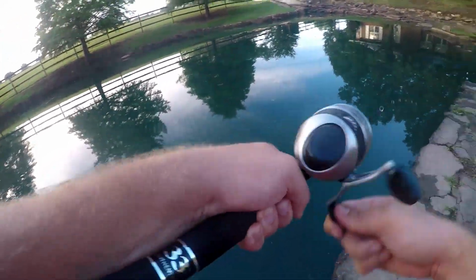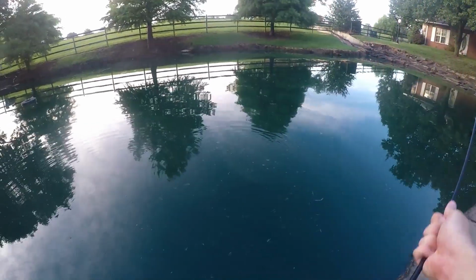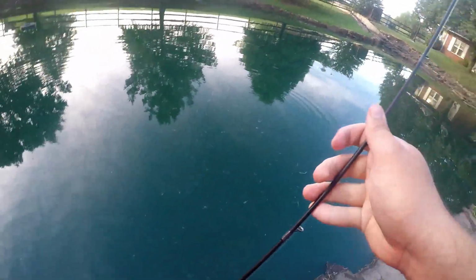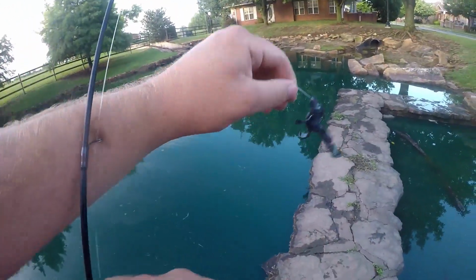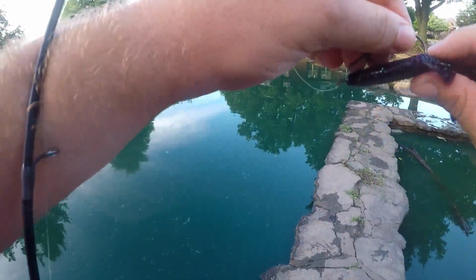No way. Something grabbed it right there. I think so, yeah, something must have been following it, and then might be another nice one too.